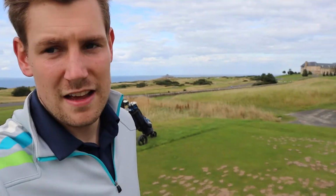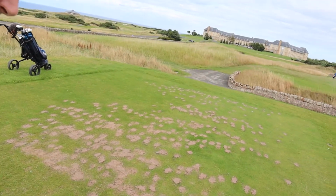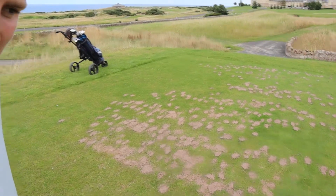You can even see on the tee box that the European Tour lads are just some absolute ball strikers, because it's nothing but divots back here. But yeah, we're just going to crack on, hit a couple of shots here. Stay tuned.